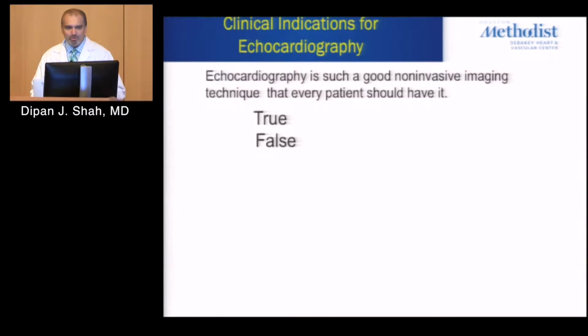So let me pose a question to you in the audience here. The question is, echo is such a good non-invasive imaging technique that every patient should have it. True or false? Okay, so this is a very astute audience here, and the answer is false.